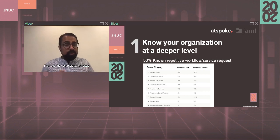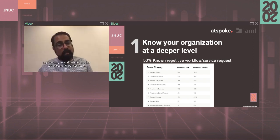The next category: the vast majority of tickets are IT tickets that need to be handled by the IT team. But even within that, you're going to find that they're all quite repetitive in a lot of ways. So what I urge folks to do here is to say, look, service workflows are different in every organization, but there are a few rubrics that you can use in terms of how you organize these tickets. Specifically, I like to think of it in terms of requests versus troubleshooting, and then splitting that up between software, hardware, applications, network, whatever other systems that you have. And the goal here is, again, go through your tickets and bucket them into request versus troubleshooting across each of these functions.